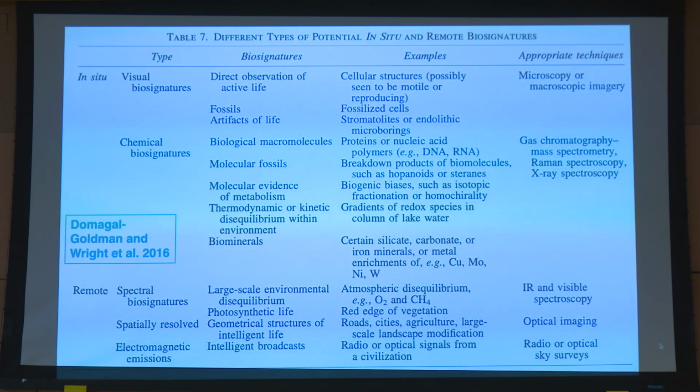Whereas, when it comes to remote biosignatures, I'd say we're still continuing to flesh out what those look like, right? Ultimately, life is a disequilibrium process, and so identifying any sort of disequilibrium chemistry on a potentially habitable planet might itself be indicative of life, but I think there are lots of studies to look more deeply into that. Ideally, of course, we'd like more spatially resolved measurements, some geochemical structures of intelligent life, one can dream. And then, of course, intelligent broadcasts, institutes like SETI trying to transmit out and then be sensitive to any transmissions that could come in.